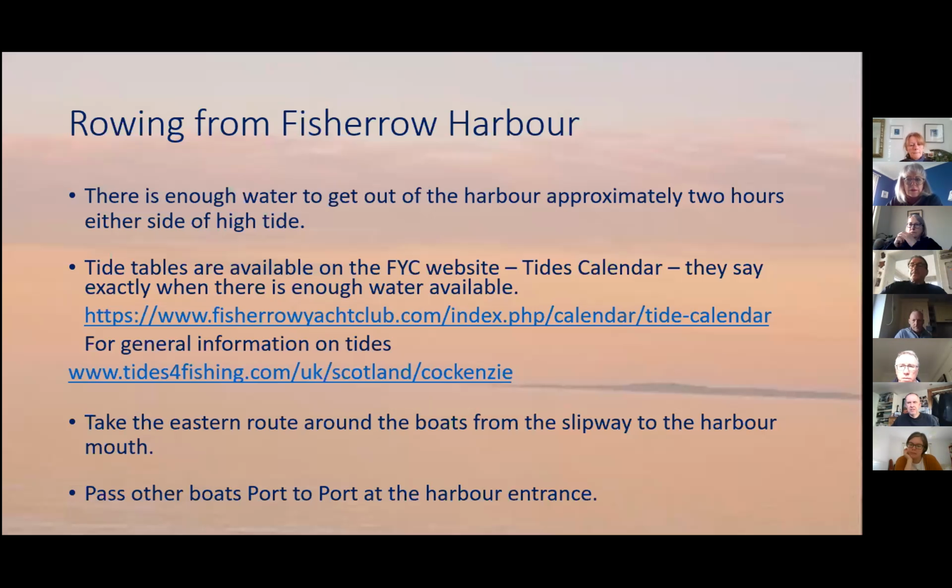George, do the harbour rules include kayaks, for example? Can you launch a kayak from the harbour? I guess you probably can, but I don't actually know what the official rules are about that. You can get your kayak under the gate, so you don't need a key. I don't know whether you'd have somebody chasing after you for some money. Okay, I'll risk it. Thank you.